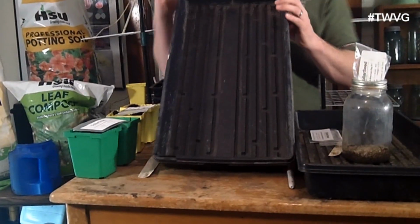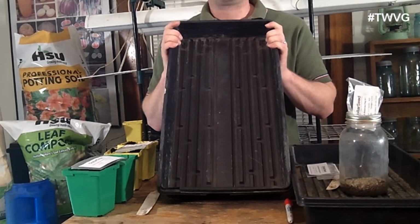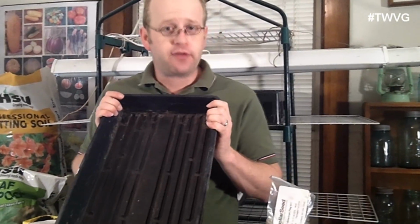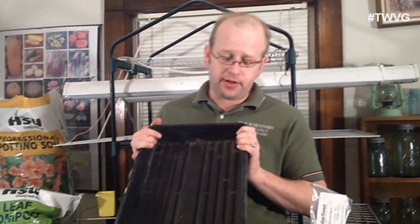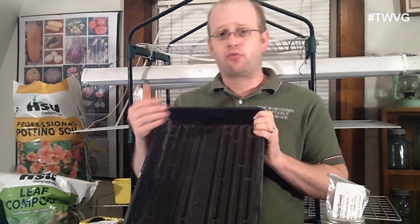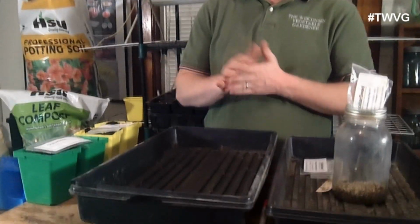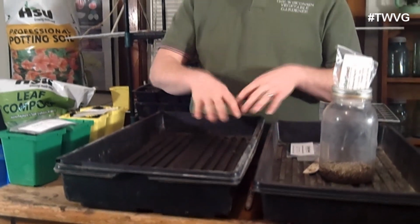Now, with doing it in a 10 by 20 flat, there's going to be a lot of soil, a lot of moisture that soil is going to be able to retain, and they won't dry out nearly as quick. Now, we will put these under a grow light after they germinate. The germination will be 3 to 7 days realistically indoors here. If you're planting them outside, you're looking more like 7 to 14 days, but because of the moisture, the warmth, that will really encourage the speed of germination.